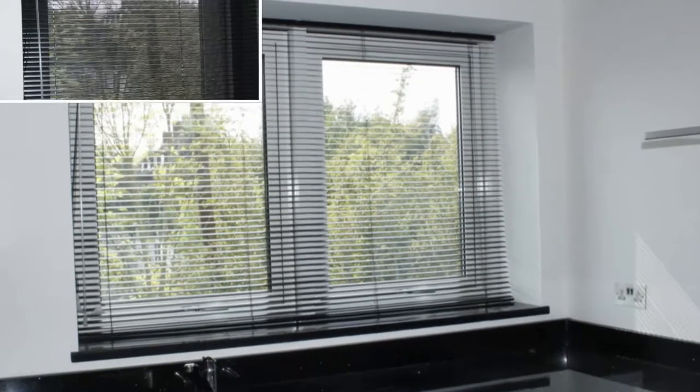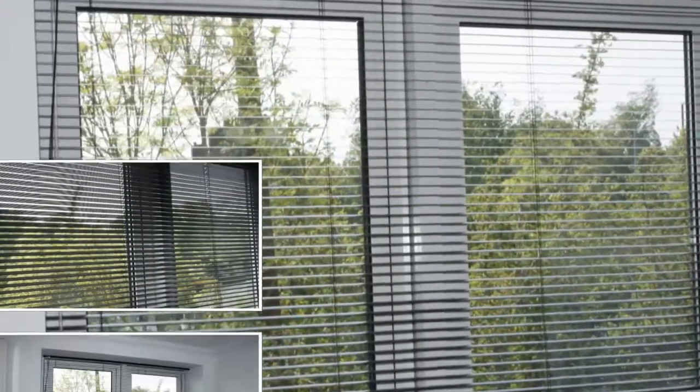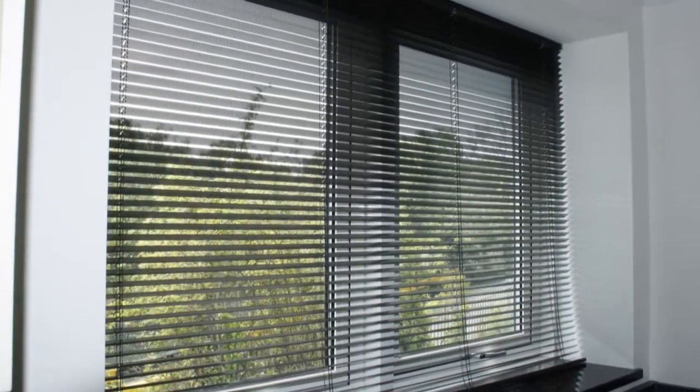Metal Venetian blinds are probably one of the most popular forms of window covering. Their versatility with light control, appearance and privacy make them hard to beat.